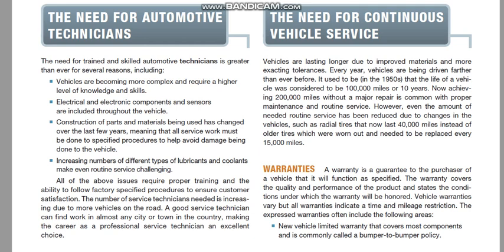The number of service technicians needed is increasing due to more vehicles on the road. A good service technician can find work in almost any city or town in the country, making a career as a professional service technician an excellent choice. The need for automotive technicians.